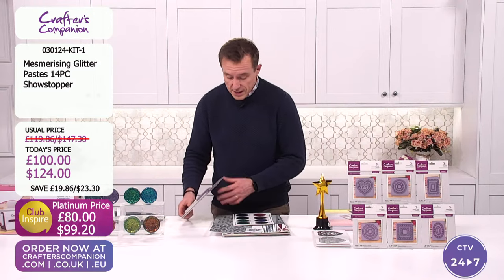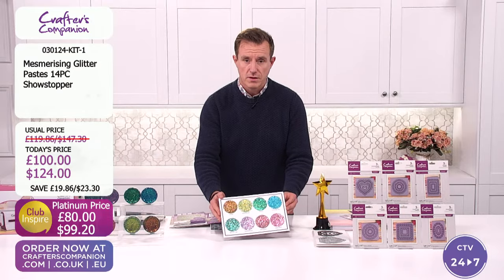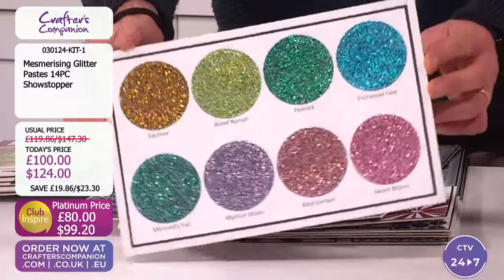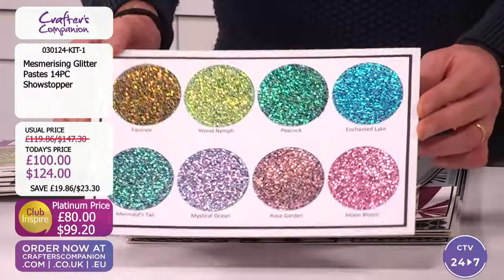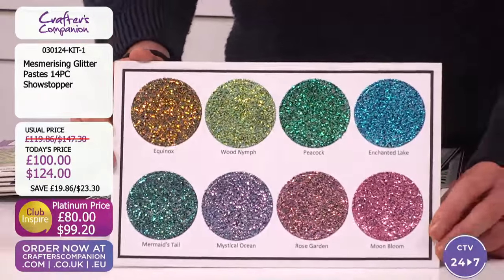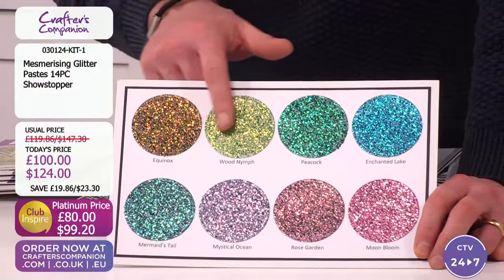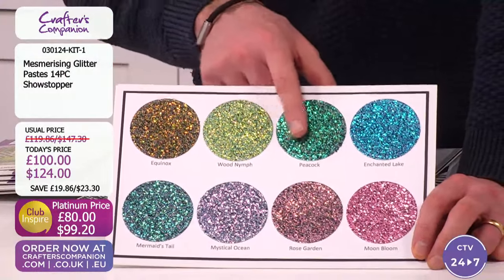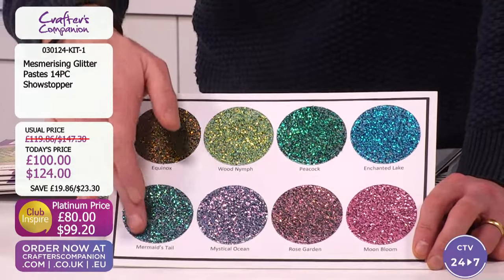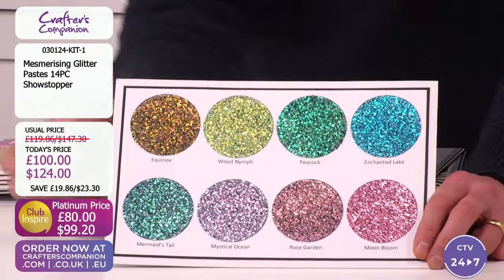So what you're going to get within this set are all of these amazing glitters here. Absolutely beautiful in the fact that you've got all of the different colours in here as far as the glitter paste is concerned. Equinox. You've got your wood nymph in here. You've got your beautiful peacock. You've got that stunning enchanted lake. Mermaid's tail. Mystical ocean. You've also got your rose garden and then your moon bloom as well.